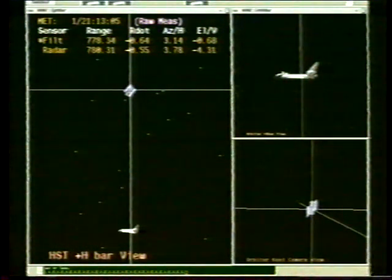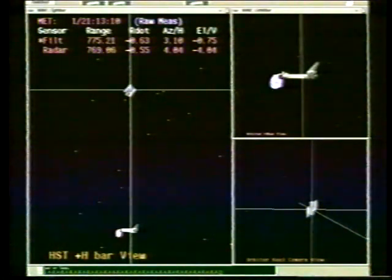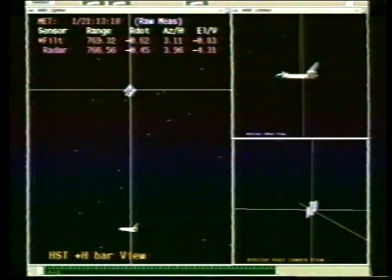Columbia now, just 780 feet directly below the Hubble Space Telescope. Houston, Digger, we copied KU output to low. Closing at a rate of about a half a foot per second. That rate will further decrease as Commander Scott Altman brings Columbia to within about 30 feet of the telescope.